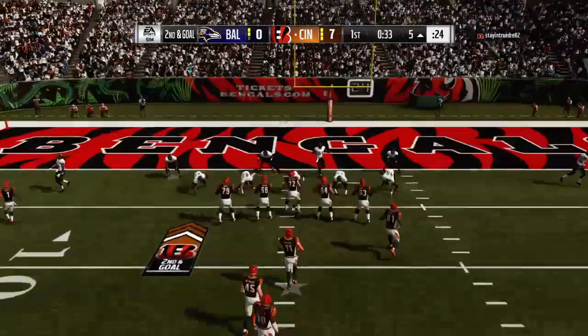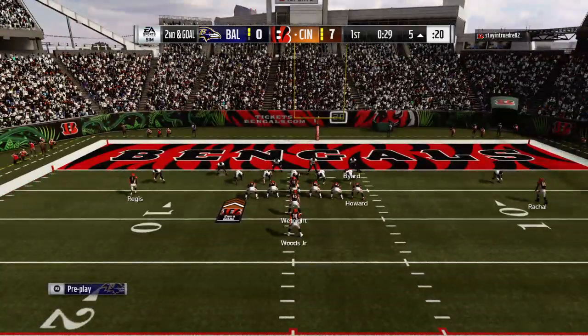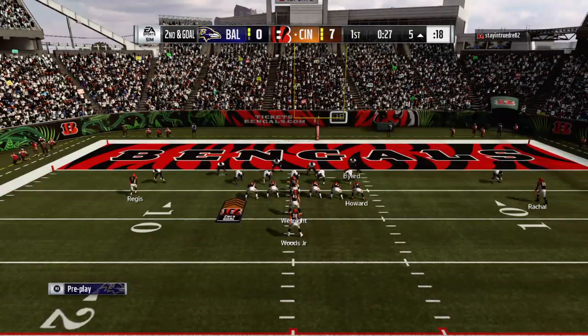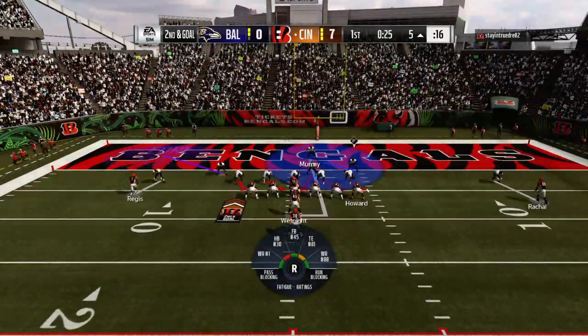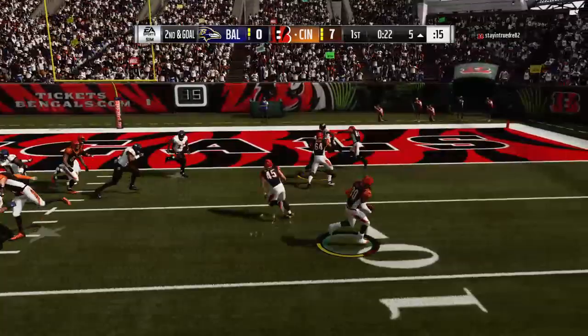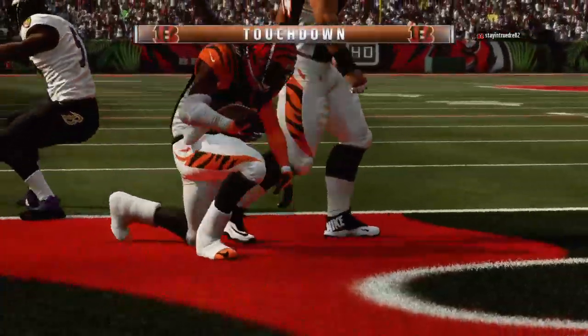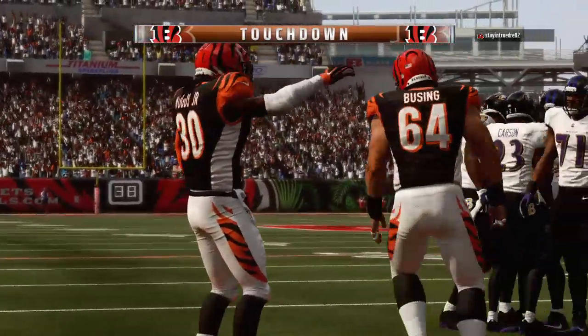Couldn't do it there. It'll be interesting to see. Offensive lines had to pass block a lot on this drive. Will they be able to revert and fire out and create some space in the run game? He's going to get it running right. And he is in. Touchdown, Bengals.